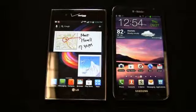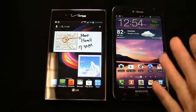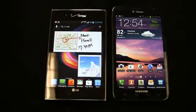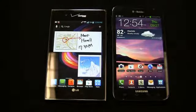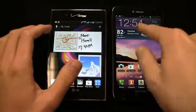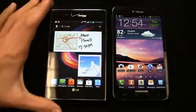Part 2 of a dogfight battle between two high-end phablet devices. You've got the LG Intuition over here, the Samsung Galaxy Note over here. This one's on Verizon, this one's on both T-Mobile and AT&T. It's available at Verizon now for $199.99 with a 2-year agreement. This one's available at T-Mobile and at AT&T for varying prices, and depending on specials, obviously those can range. Both are 4G LTE devices, at least on AT&T. On T-Mobile, this is an HSPA Plus device. But let's dive in.